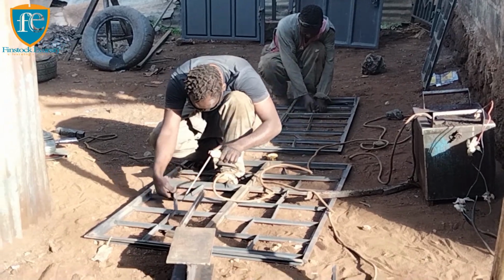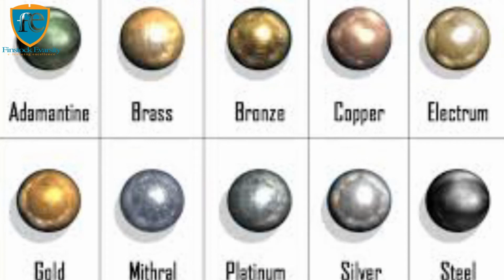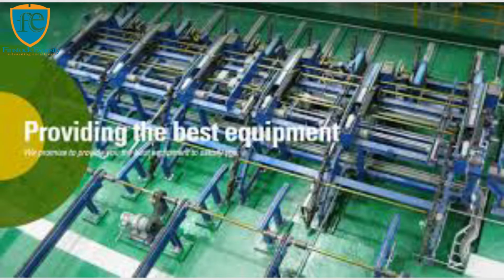Number 2. Getting your metal. Metals used in welding include steel, aluminium, alloy, copper, etc. It all depends on the product you want to make, as different items require different metals. Products could range from jikos, window grills to chaff cutters. Identify a reputable company that you can source your metals from.